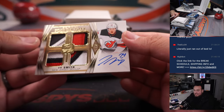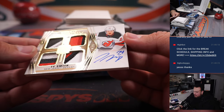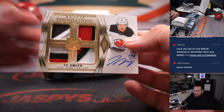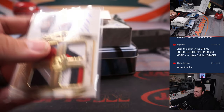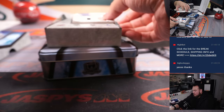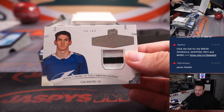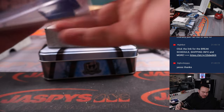We have a Ty Smith. Nice quad relic, rookie foundations, and autograph. That is 4 out of 5 for the New Jersey Devils. Matt Buckler. We have a Calfoot, 49 out of 49 for the Tampa Bay Lightning. That's part of the RMB as well. Spot 9 going to Ed.